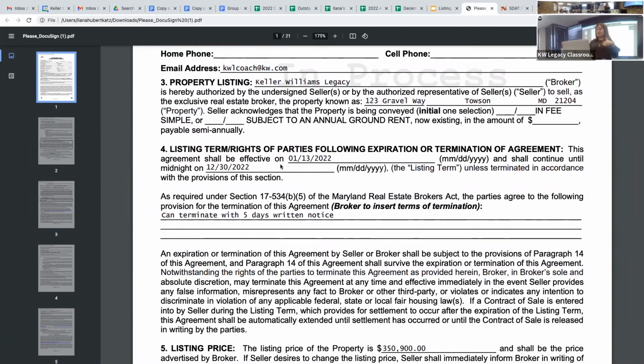Listing terms. So effective on doesn't mean it's going active, doesn't mean it's going on Bright MLS today, but this is the date that you're saying, yes, I want you to represent me as your agent. This is when you can actually start working on their behalf.